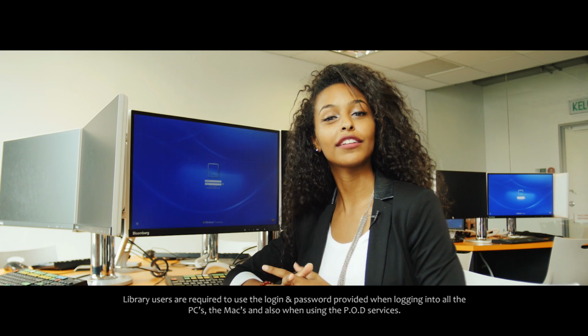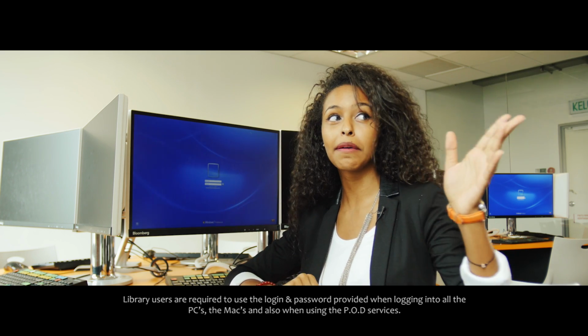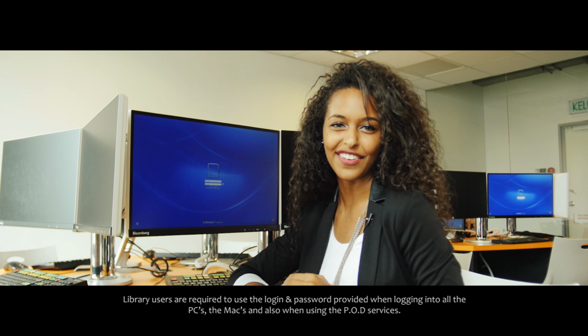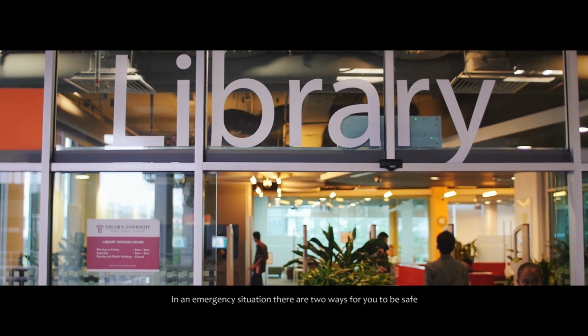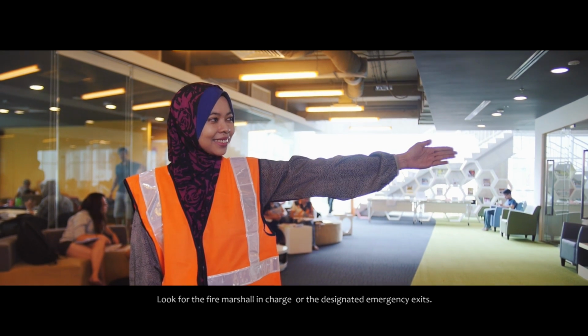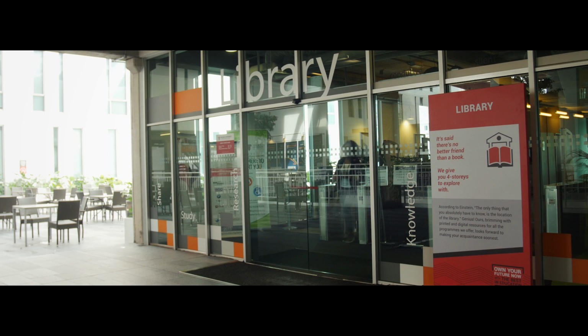Library users are required to use the login and password provided when logging in all the PCs, the Macs, and also when using the POD services. In an emergency situation, there are two ways for you to be safe. Look for the fire marshal in charge or the designated emergency exits.